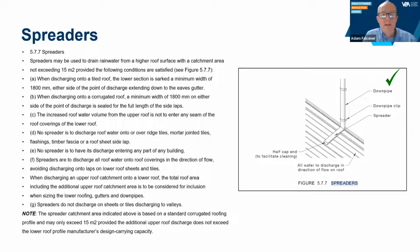When discharging onto a corrugated roof, a minimum width of 1.8 metres on either side of the point of discharge is sealed for the full length of the side laps. The increased roof water volume from the upper roof is not to enter any seam of the roof coverings of the lower roof. No spreader is to discharge roof water onto or over ridge tiles, mortar joints, flashings, timber fascia, or a roof sheet side lap. No spreader is to have its discharge entering any part of any building. Spreaders are to discharge all roof water onto roof coverings in the direction of flow, avoiding discharging onto laps on lower roof sheets and tiles.